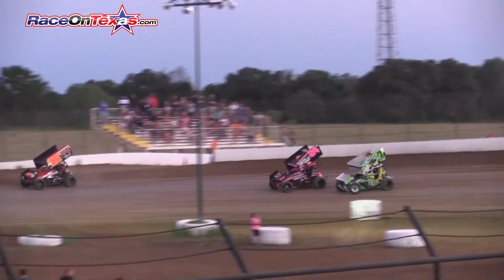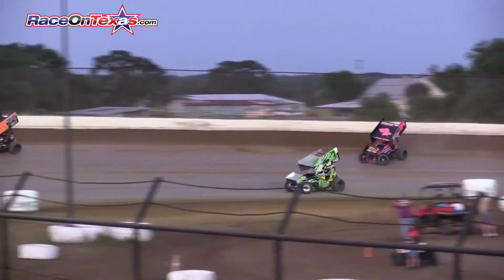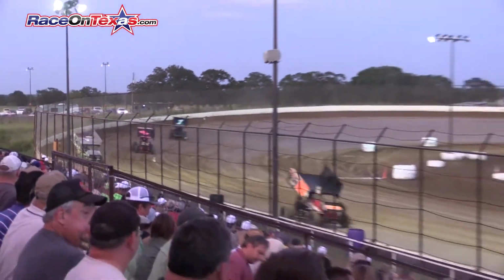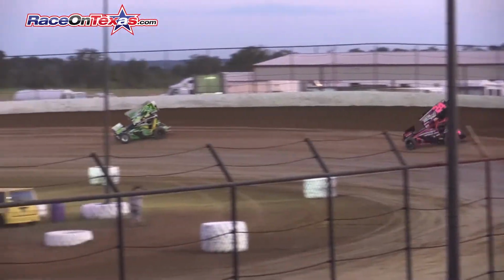Wow, that car got loose that time, Marcus. Snug on one end, loose on the other end. What are you going to do? Oh, hold on to it. Meanwhile, all this slicing and dicing, Harley White's got a straightaway advantage, so we've only got two laps complete.